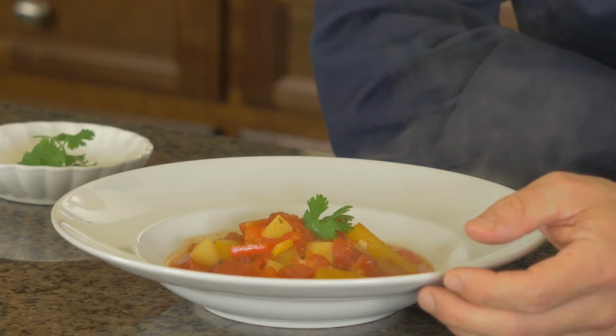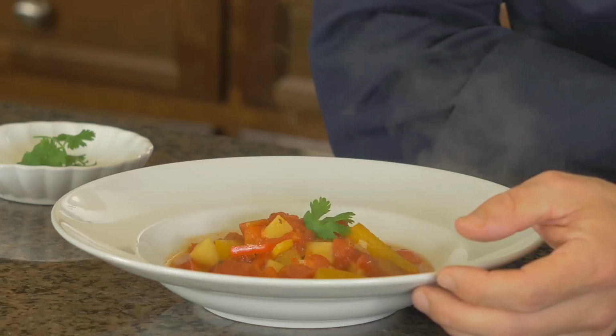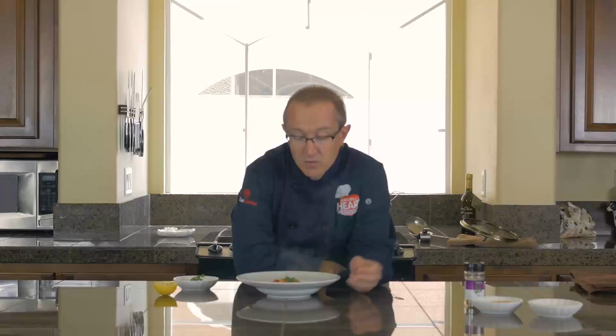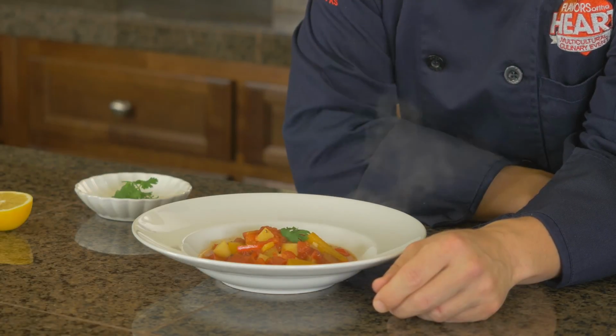Peppers, onions, potatoes, tomatoes, vitamins, goodness. Yummy, yummy, yummy. You could always add some calcium to this too by adding a little bit of cotija cheese or feta cheese or something like that. Make sure it's fat-free or low-fat. It's low cost, low cholesterol, low sodium, but very high in taste.